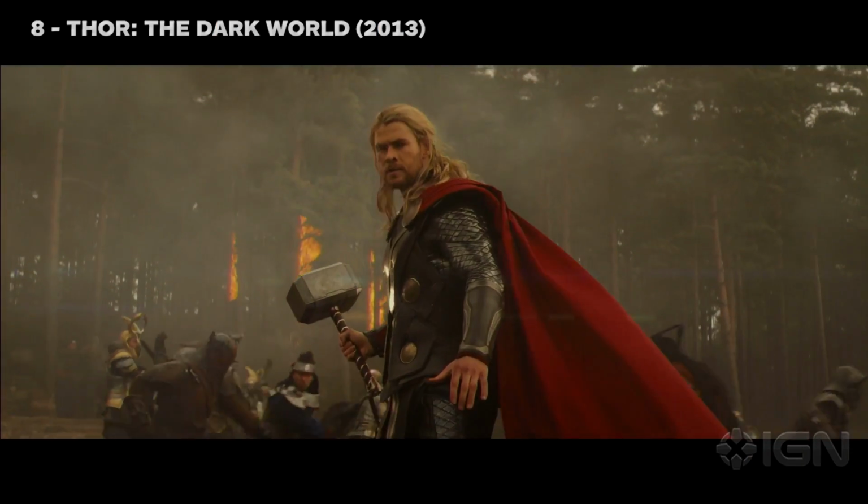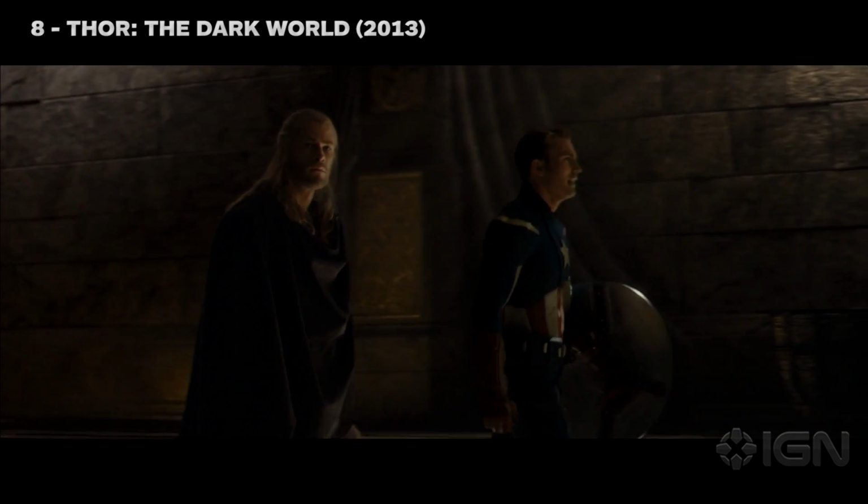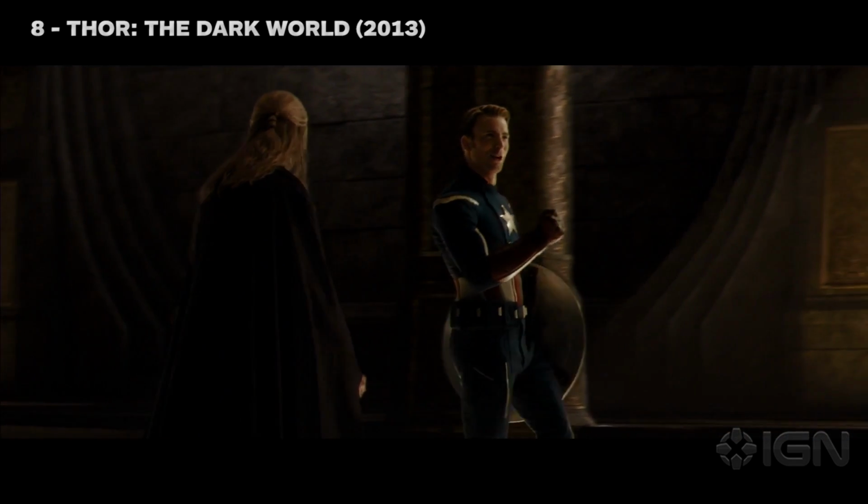In Thor: The Dark World, there's a scene where Loki impersonates Captain America. This was actually filmed with Loki wearing the Captain America outfit and doing an over-the-top impression of the hero himself. Chris Evans then came to the set and filmed the scene imitating Tom Hiddleston's impression of him.